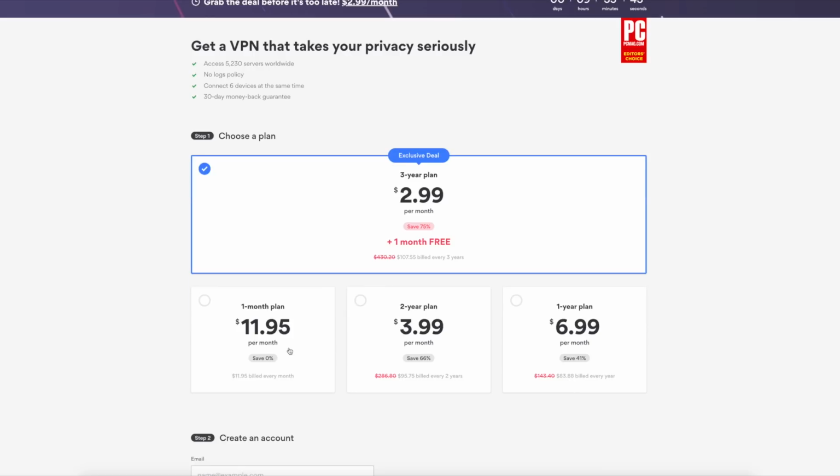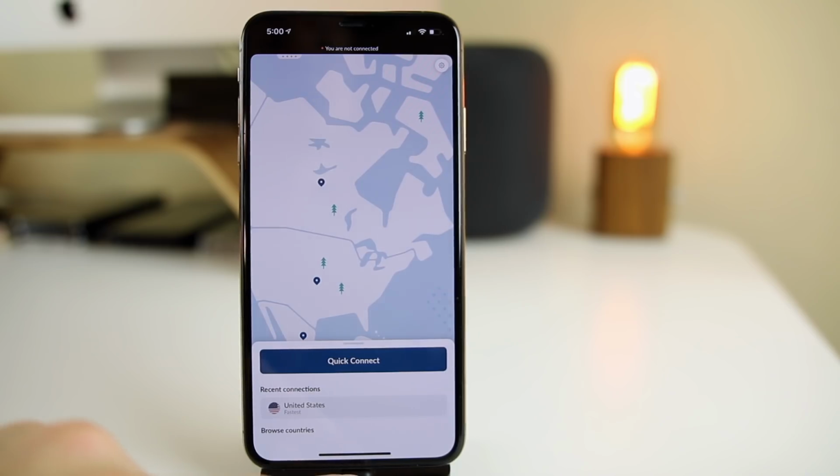It's awesome. You definitely want a VPN on both your iPhone and on your Mac or PC while you are browsing online.